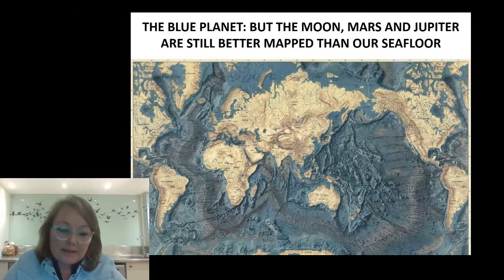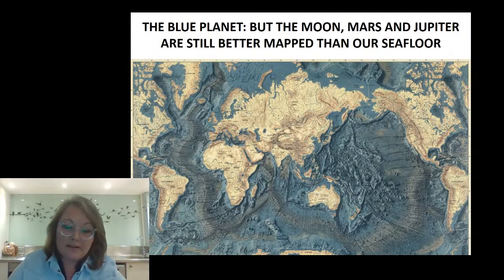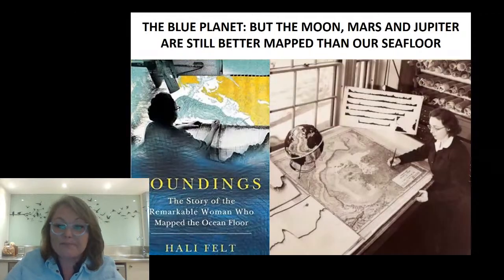This map that I'm showing here is the very first map that was ever published showing the ocean floor. It was brought out in 1977 by the National Geographic Society. What's pretty striking about it is that it really hasn't changed much or been improved on very much since then. In fact, even now, planets like Mars, Jupiter, and the Moon are better mapped than our very own seafloor. This map was compiled for the better part of 25 years by a lady called Marie Tharp, who took together all of the soundings that were acquired during World War II operations, and she was able to grid a surface of the seabed and show people what it looked like and demonstrate that it certainly isn't flat.